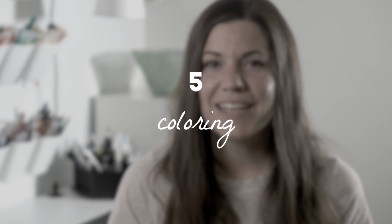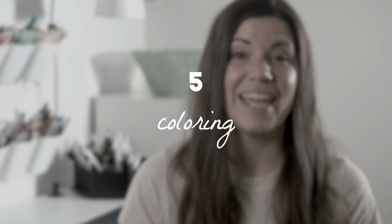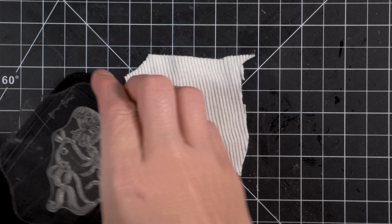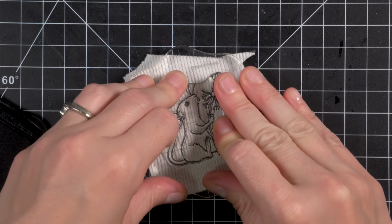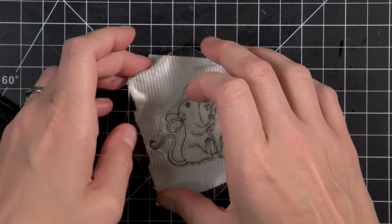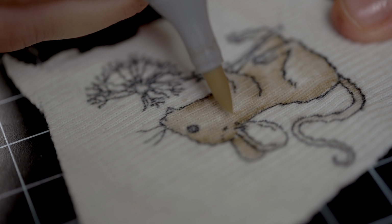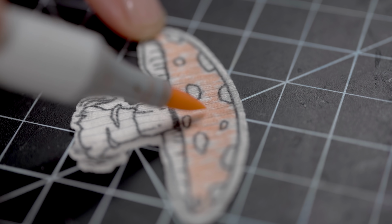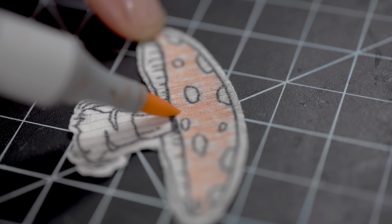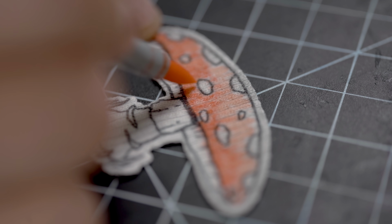And why not stamp and color on fabric? Texture adds so much to a design, and this is just a very unexpected way to bring some texture in. I stamped with alcohol-friendly ink and colored with my Copics, but water-based markers should work fine too. Coloring on fabric was totally new to me. I needed to use a lighter hand and less ink because the fabric just soaked it up and kind of spread that ink a lot more than it would on paper.